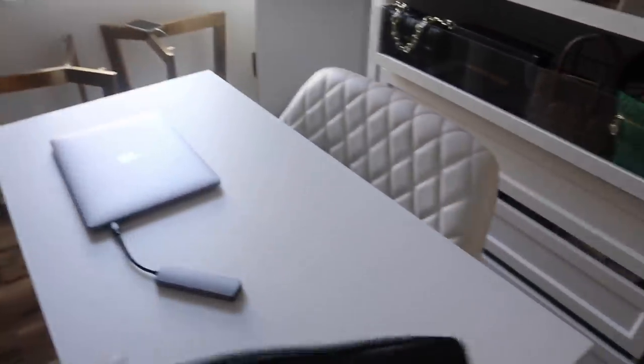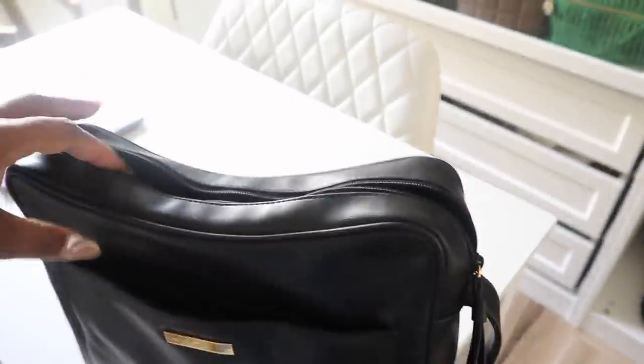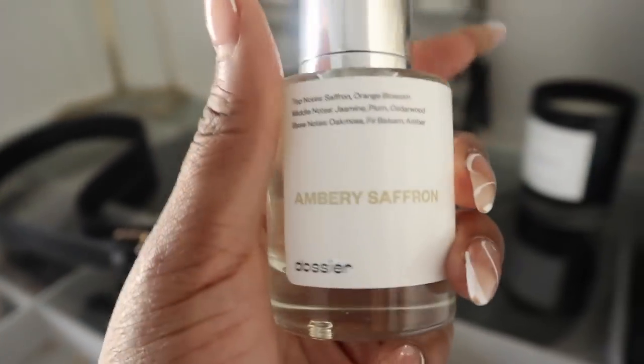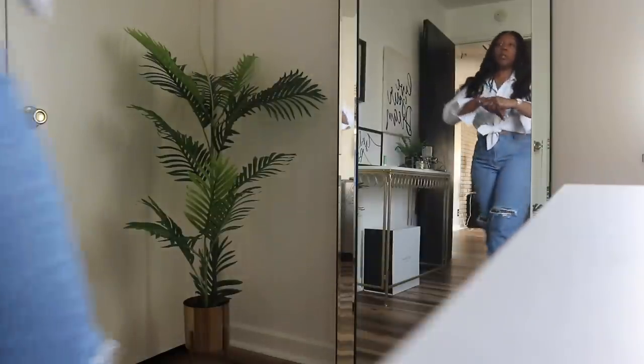So for the bag, I think I want to wear this bag right here, a real classic bag. I think I got this from the Goodwill a little while ago. It is a Laura Scott bag. It's really good quality too. And then a perfume that I'm wearing, and I was going to wear this belt, but I don't even think I want to wear this belt. But the perfume that I did wear today is Ambery Saffron. So this is what I have on. And then I just have my watch on, and then my little necklace. And I think I'll put on a ring, but so far this is what I'm wearing. So let me go ahead and put a little ring on real quick.